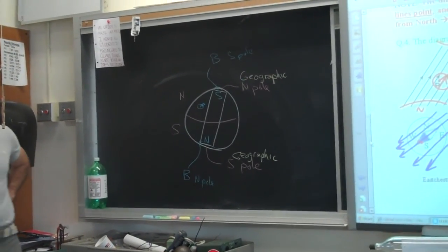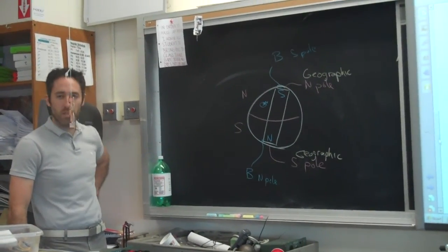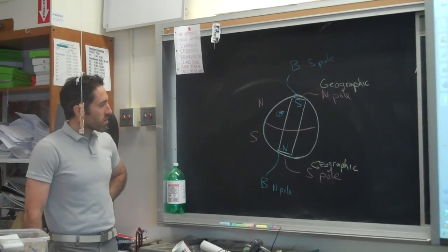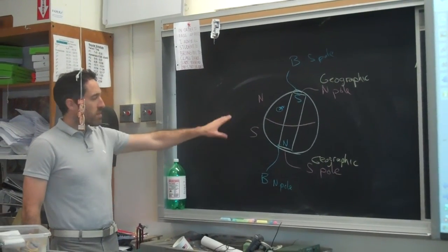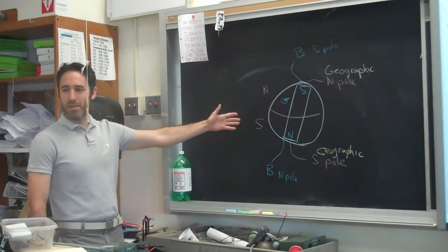So the two are not the same, and if you were ever having a conversation with someone about magnetism and geography at the same time, you'd have to clarify. They're not the same. And this is an interesting thing, you learned about this in earth science. You might say, well, is anyone bothered by this? We should just fix it, right? Yeah. Let's just change the names, right?